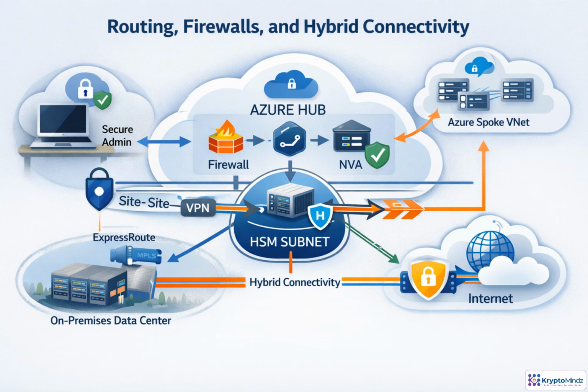Dedicated HSM traffic should always follow predictable, well-governed routes. Use hub and spoke routing so application spokes, secure admin networks, and on-premises data centers all reach the HSM subnet through a central hub. Place Azure Firewall or network virtual appliances where your organization enforces inspection. Enable hybrid connectivity with ExpressRoute or site-to-site VPN, and carefully test that forced tunneling and custom route tables don't break HSM management or application connectivity.